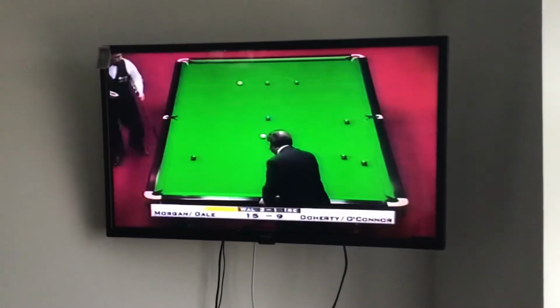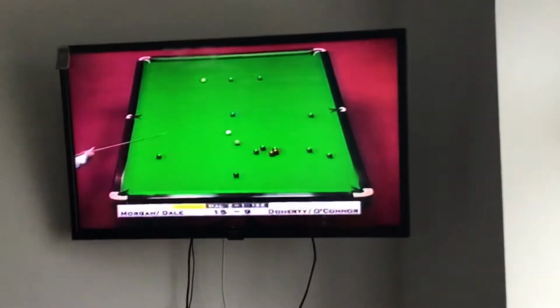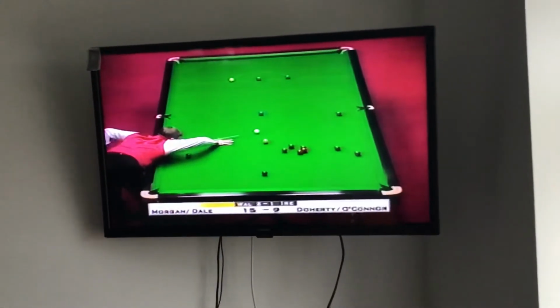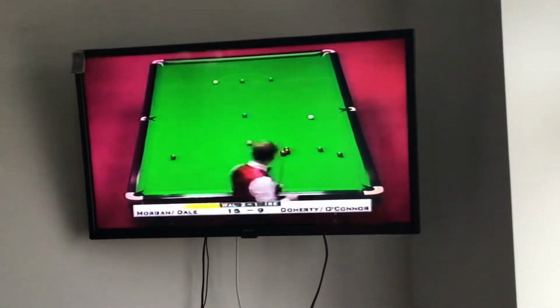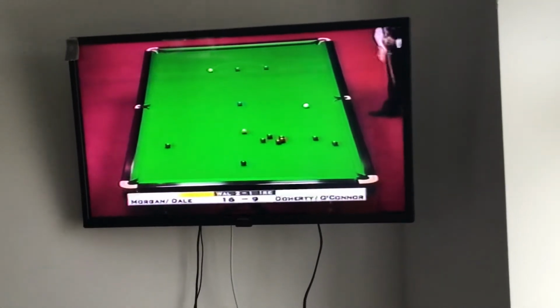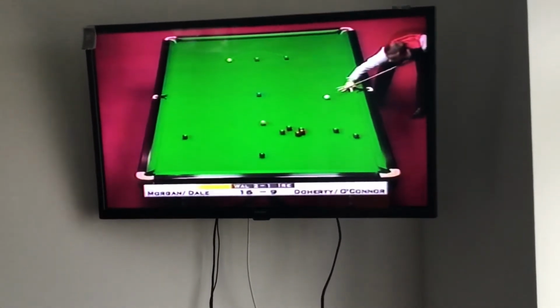He actually played the cannon on the pink there to lead 2 reds into the corner. Didn't get the cannon, so he's going to have a little bit more work to do after potting this red. He's going to have the angle on the blue okay, but he'd really like to have got rid of that red. Well, that's why he's playing for the pink, to try and get onto the red that he wanted to get onto on the last shot. So just stop the cue ball dead here, and that red will be available into the opposite corner.